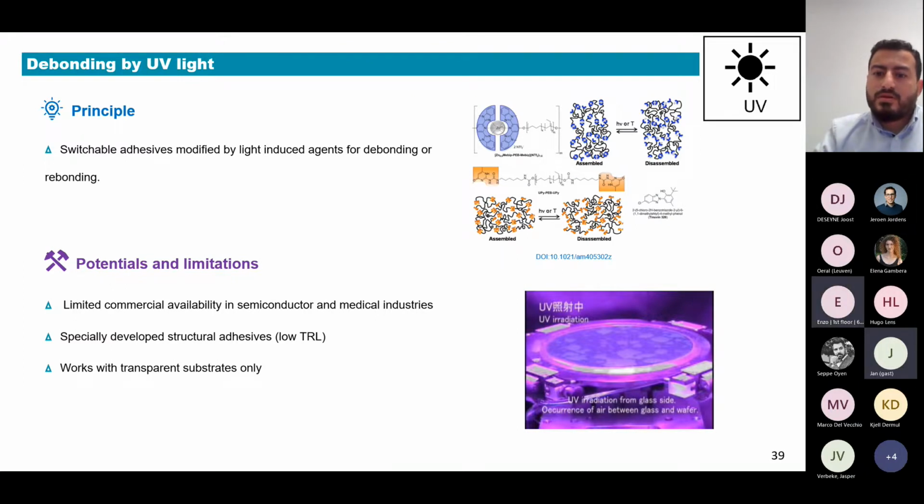Another method is debonding by UV light, which is done by inducing switchable molecules by UV light to cause debonding. This technique is actually used on a commercial level in semiconductors and medical industries, as you see from this little clip, but not on a structural scale. The efforts to produce similar adhesives for structural applications are still at low technology readiness level. Of course, this method needs at least one transparent substrate for it to work.